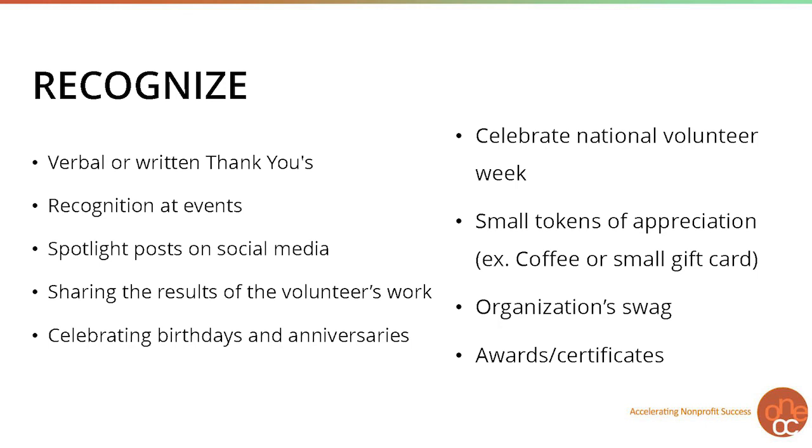There is a National Volunteer Week, so celebrating that, maybe that's one day you have a catered breakfast or a lunch or whatever that looks like, just celebrating them throughout the week in small ways. Small tokens of appreciation, so that could look like a $5 Starbucks gift card, anything just small to show them that you appreciate them. Organization swag, we all talk about how everybody loves a t-shirt, but thinking about environmental sustainability, maybe it's a water bottle, maybe it's a hat if you're out in the sun a lot, if you're surfing, I don't know, maybe something to clean their surfboards, I don't know what that looks like, but small tokens of appreciation and swag for your organization are great ways to get them connected and stay connected to your mission as well. They'll be proud to be wearing that hat or tote bag or t-shirt.